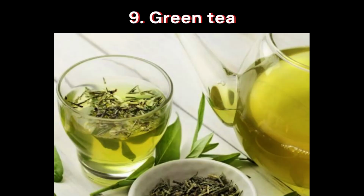9. Green tea. Green tea helps in boosting metabolism. In the morning, we have low metabolism, so drinks like green tea help in increasing metabolism. Besides, green tea contains a flavonoid called catechins, an antioxidant that delays skin aging.